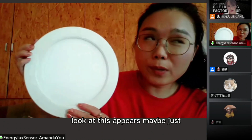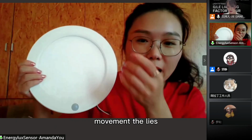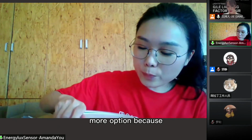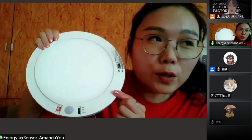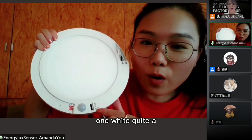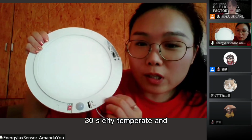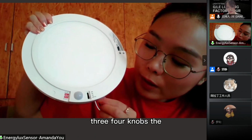And we also do some sensor lighting, like this one. This is a PIR sensor light. This appears to be just a normal panel light, but with the PIR sensor, it only detects people movement and the lights will turn on. We also have more operations because inside we have two switches. This item is a CCT version. You can set it to warm white, cool white, or so, we have three temperatures. Yes, CCT temperature. And you can see this knob, four knobs.